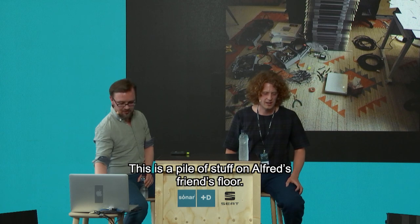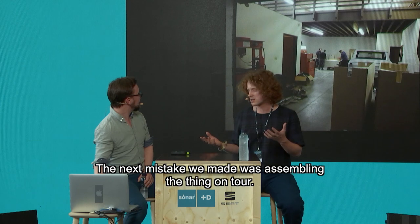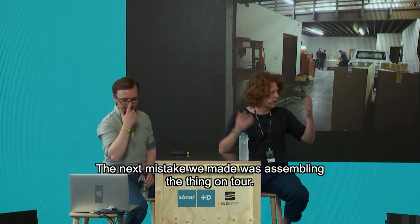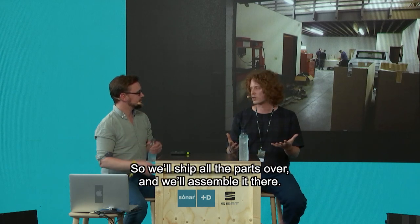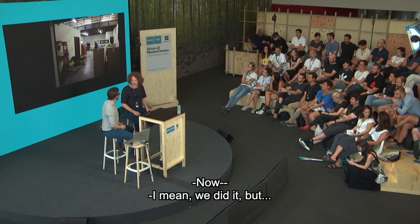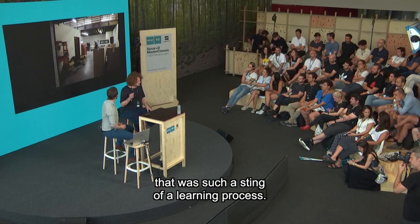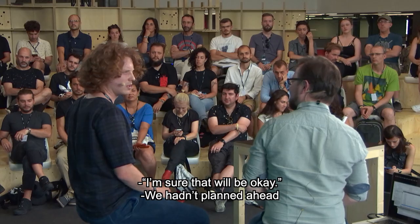So this is a pile of stuff on Alfred's friend's floor, and we're starting to assemble the thing. This is the next mistake we made: assembling the thing on tour. We worked out that this is going to work, so we shipped all the parts over and said we'll assemble it there. Great, it's going to be fine. No. I mean, we did it, but it was such a steep learning process. We did it because a lot of people were like, I guess you can do this. Yeah, I'm sure that'll be okay.